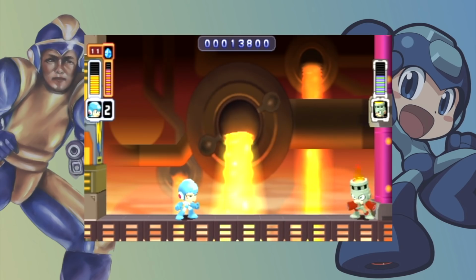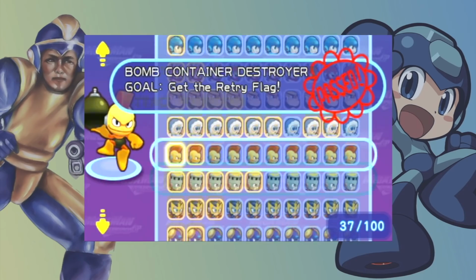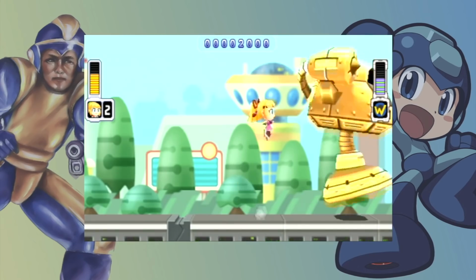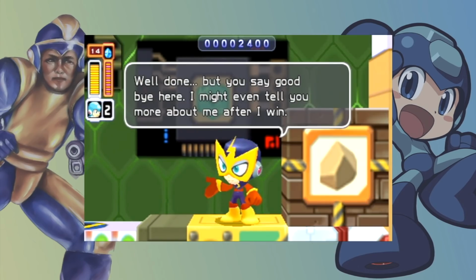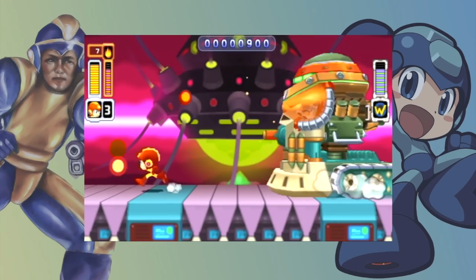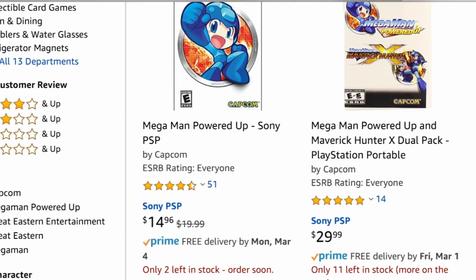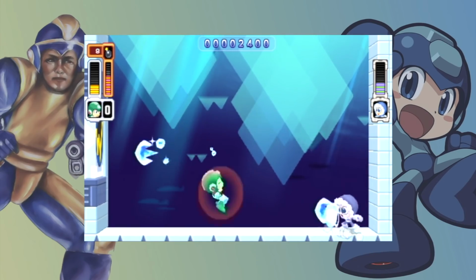Then there's a plethora of additions. New Robot Masters, playable Robot Masters, challenge modes, construction mode, and downloads of levels, unlockable characters, and unique construction packs. I know the cute art style isn't for everyone, but if you can get past that, you'll play the definitive version of the first Mega Man. It's pretty cheap too, so if you want to play the best version of the first game, give Mega Man Powered Up a go.